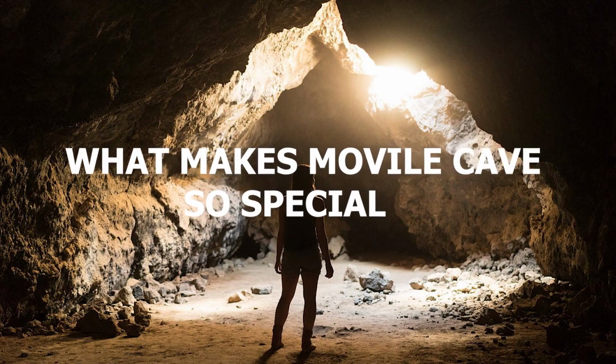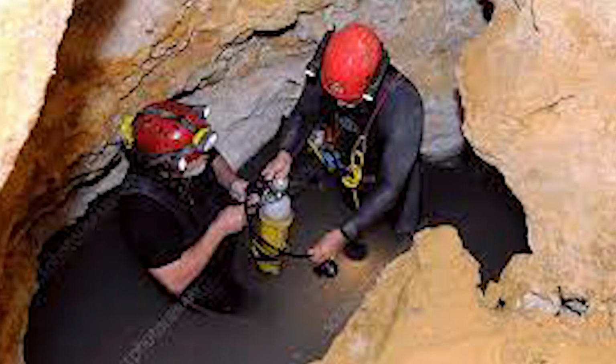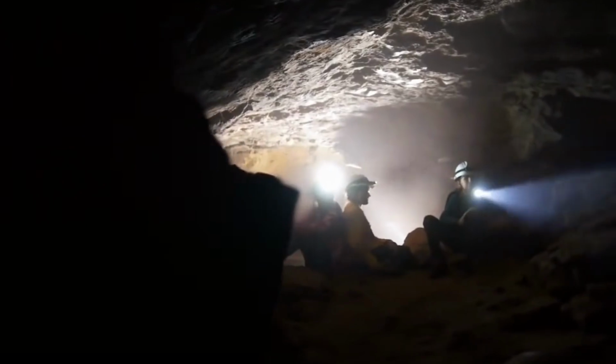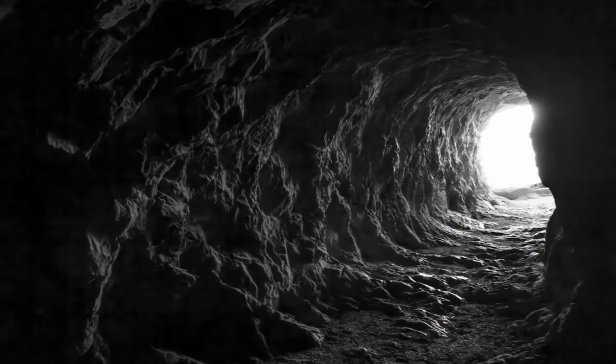What makes Movile Cave so special? Drilling probes were just another tool in Romanian geologist and speleologist Cristian Lascu's toolbox as he searched for a geothermal power plant. In its place, he found evidence of a cave that was fully separated from the surface of the Earth, and it was only 6 meters below his feet.